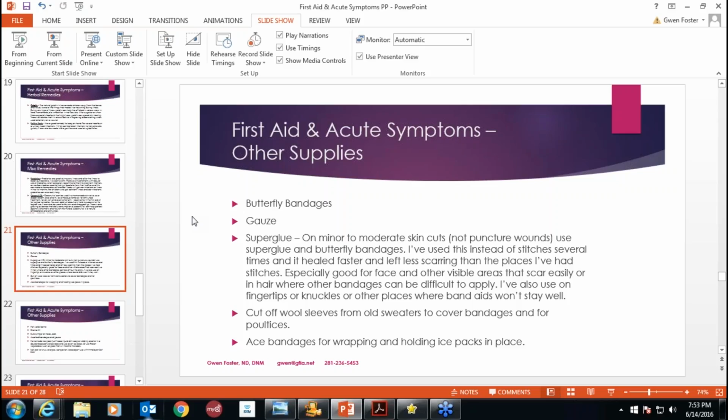You'll know when you can use it or not. If you have a puncture wound or this big thing that's bleeding all over the place, you don't want to use super glue because you could have internal bleeding. But I'm talking about a small to moderate cut.